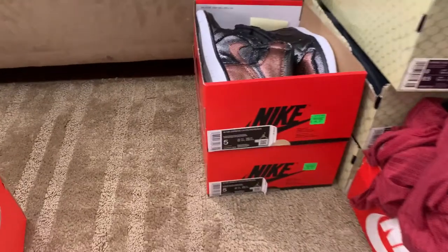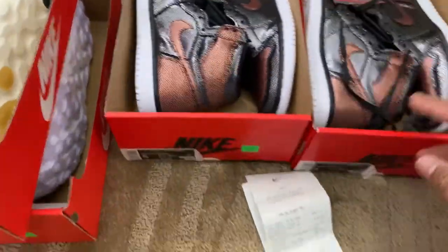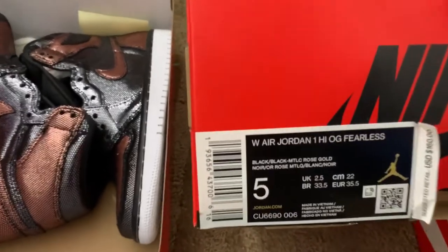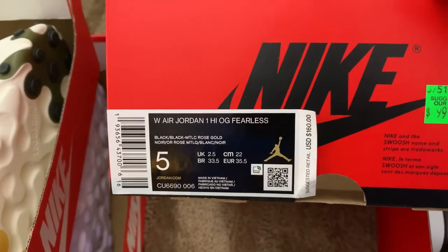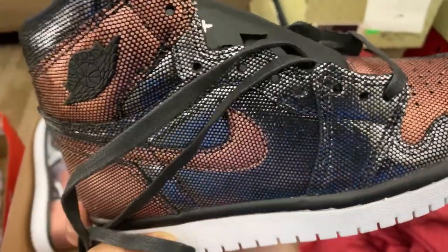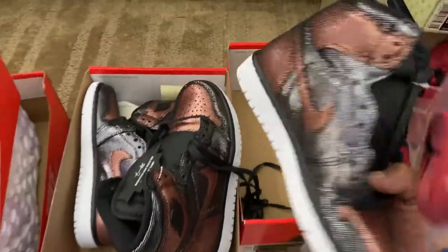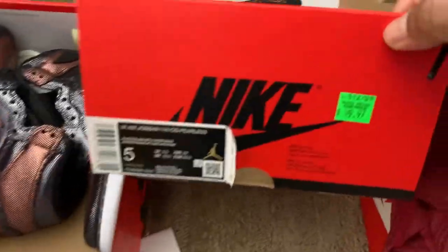And the last two pairs for the first batch, we got the same shoes. There we go, two pairs of the Air Jordan 1 High OG Fearless, and it's in women's size 5. The color is black, metallic, rose, and gold. There you go. So you can see the Fearless tag right there. And there, some extra laces right there. The white and red. And how much did I pay?